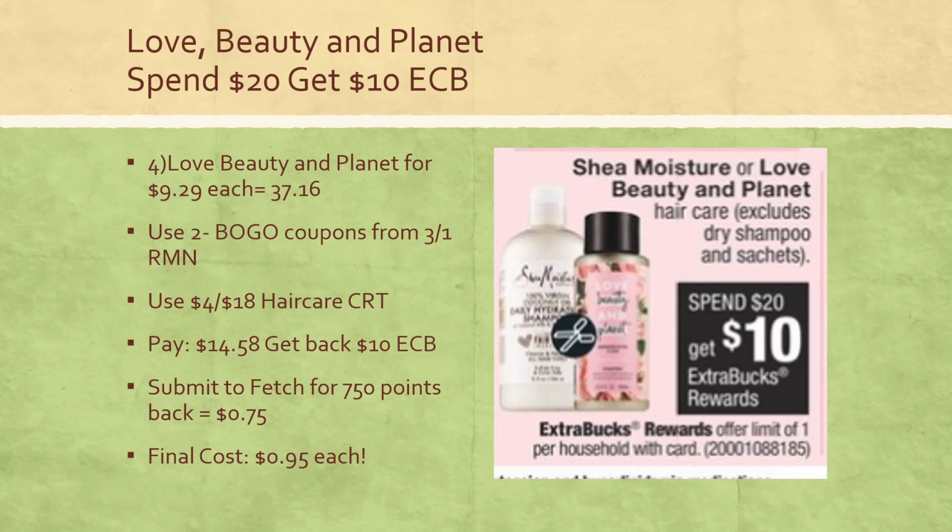So you would pick up 4 of the Love, Beauty, and Planet shampoo, conditioners, whichever. They are $9.29 each. Total would be $37.96. You're going to use 2 of the buy one, get one free coupons up to a value of $9.29 from the 3-1 RetailMeNot insert.